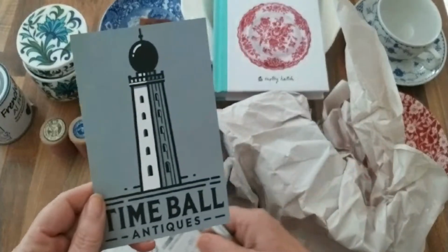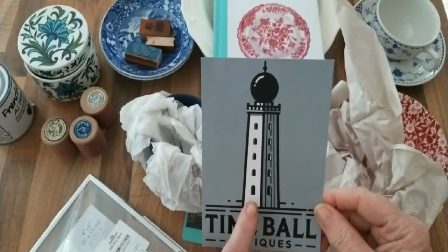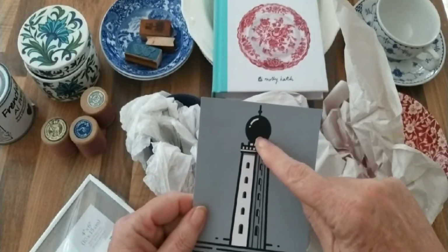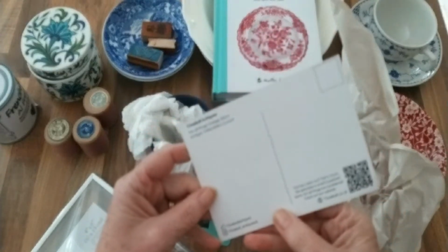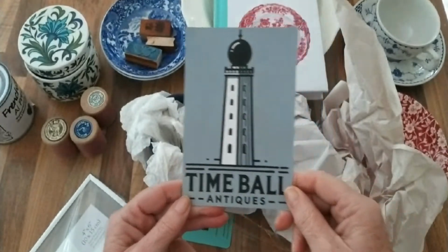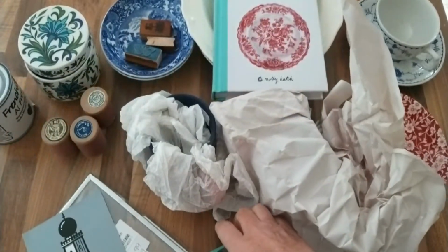So I picked this up from one of the stalls in the Braderie, and the reason I did is because there is the time ball on Deal Seafront. I think the ball rises up and it's supposed to drop down, I don't know, at midday or something like that. So I need to have a look at that, and I think it's some sort of museum. Perhaps I should go back and one day do the touristy things in Deal rather than just hitting the charity shops.